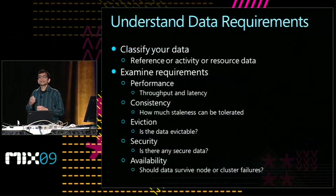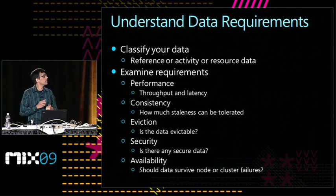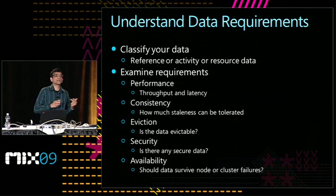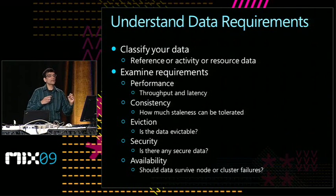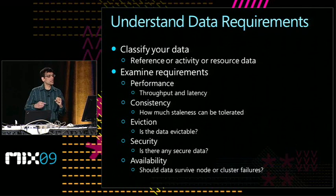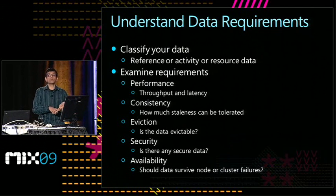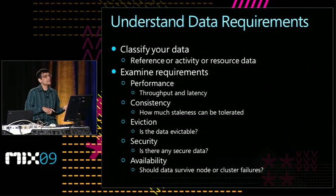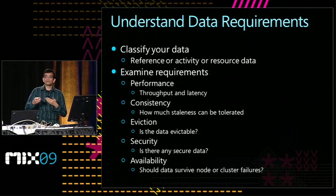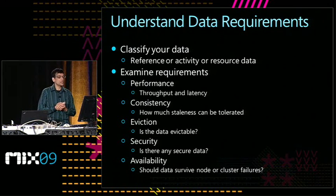So to summarize, you've got to understand your data requirements. You have to first classify your data, whether it's resource, reference, or activity. And then you examine the requirements of the data. This is important as we go through the talk, we'll understand why each one of them makes a difference. Obviously, you've got to understand the performance. What's the latency and throughput? That's needed because you need to figure out how many machines you need to get, right? Consistency, how much staleness can be tolerated? Can I have multiple levels of caching, right? So consistency dictates those features.